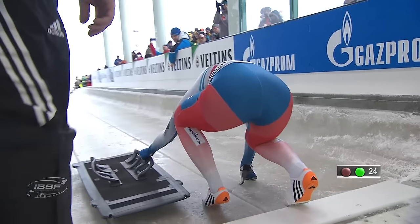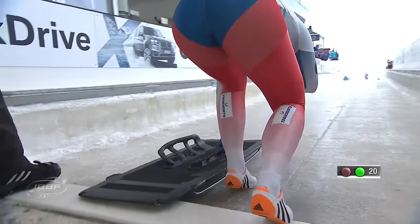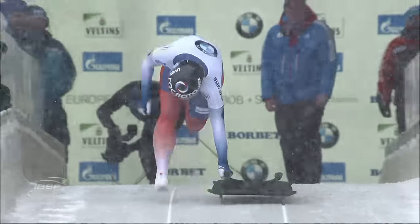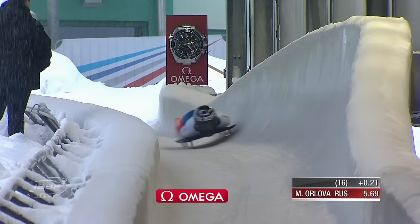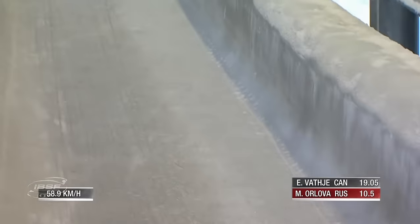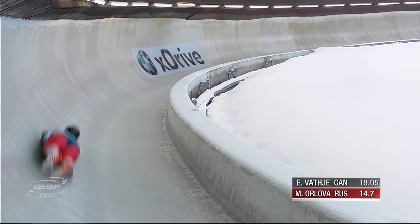Maria Orlova, so pleased to be back on ice and racing again this weekend. Just couldn't stop smiling after training. Now, can she get a drive that gives her a big grin as well? Oh, you get a great shot there of the snow. It is really coming down. You look at the grooves. The grooves were filled with snow there. 5.69, I've got to say, that's got to be a snow-affected start time. Maria is normally a good bit quicker off the starting block from that.